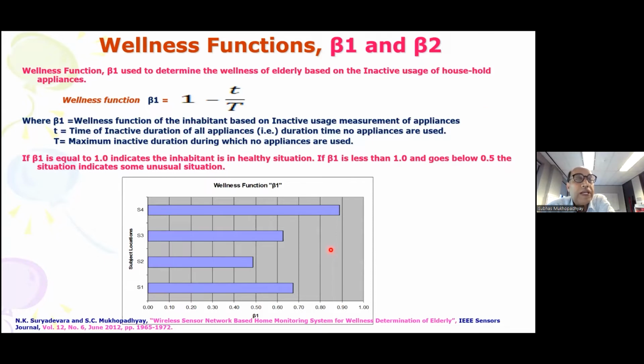So we define two wellness functions. One wellness function is based on inactive usage. So there may be a time when the person is not using any kind of sensor in his day-to-day life. That is a time where there is a huge possibility some unforeseen thing can happen. So it starts with 100%, and then with time it reduces. This wellness function value will tell us when there is a need of generating a warning message. So if it becomes 50% or 60%, we can put that threshold value to generate a warning signal.